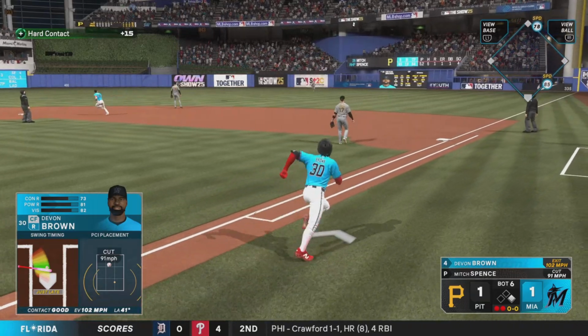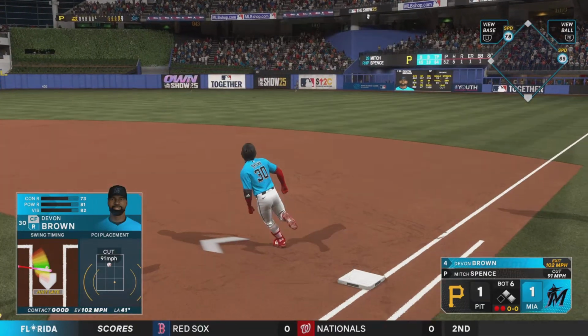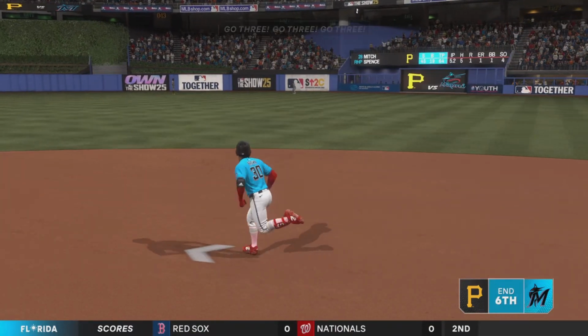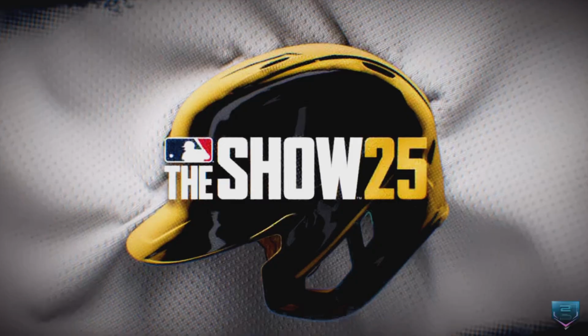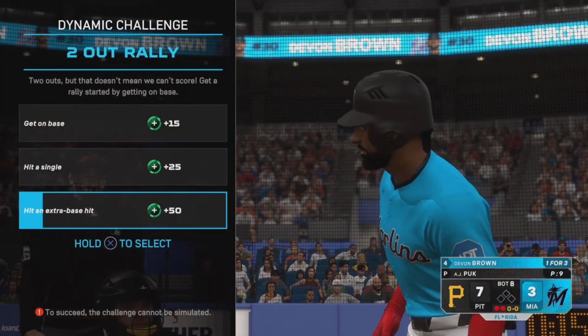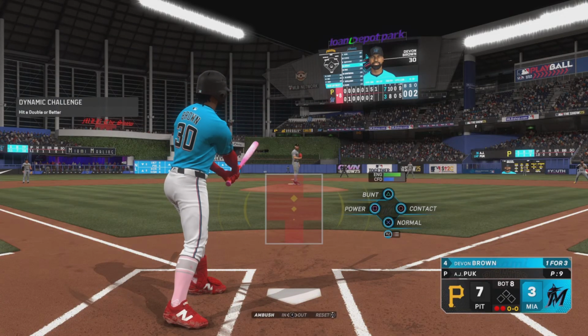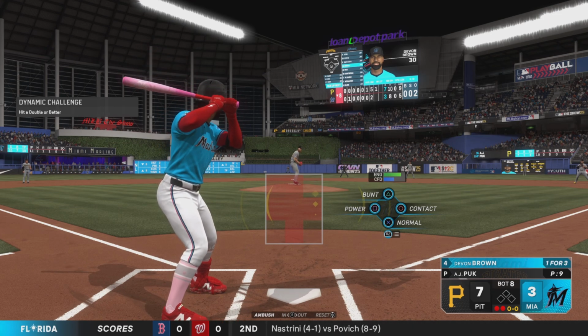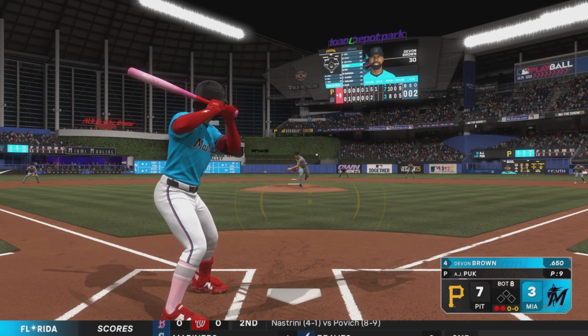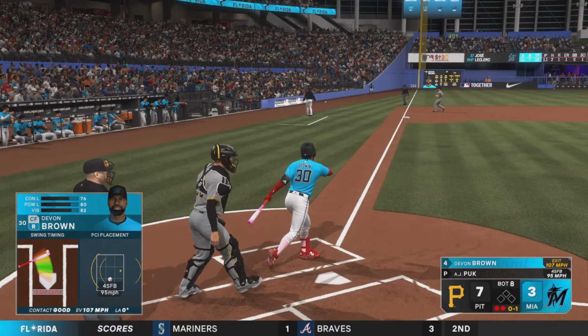Lifted in the air, right center field. Cruz sizes this one up. He makes the grab, and that is the third out of the inning. So now it's the 4-hole hitter, Devin Brown. 1 for 3. He swings and fouls one off.